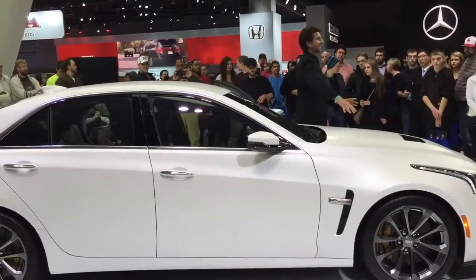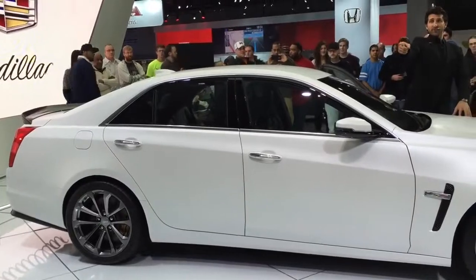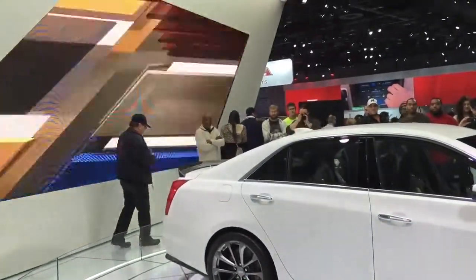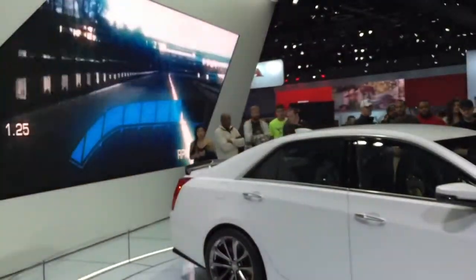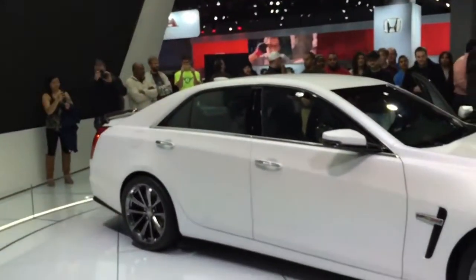Now we're looking at a couple other features on the outside of the car that I didn't mention. The Brembo braking system. If you look at these rotors on the inside, these big plates where these big gold calipers are sitting. That is a thing of pride for everyone to be a part of Cadillac and a part of the CTS-V series for this year.